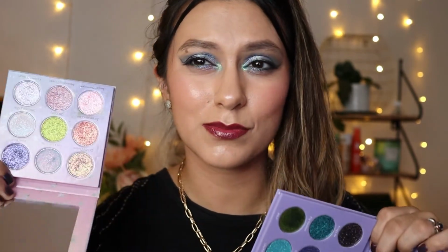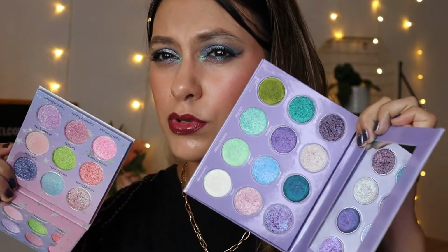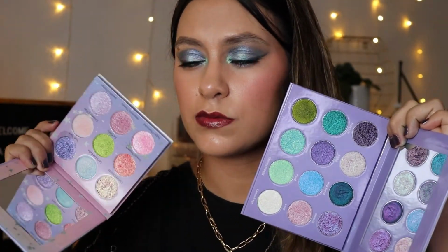So I'm back. I took a little break. I had to actually charge my battery, but yeah, I already did my intro. But anyways, let's talk about these palettes. So what I think about them, I think they're both great. The color story, they're both different. This one's more pastel like, this one's more colorful, more like green and purples, more vivid. And this one is just universal.